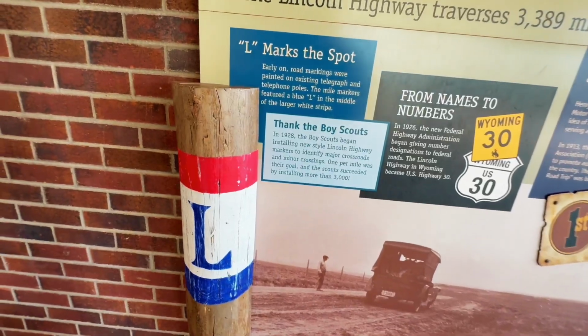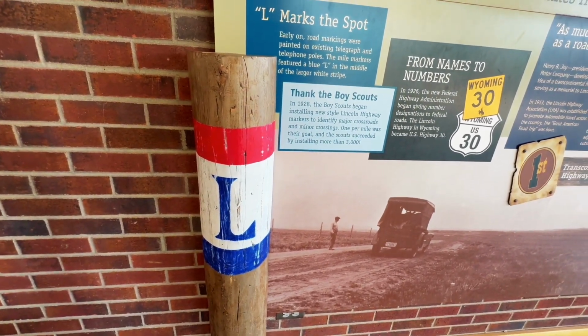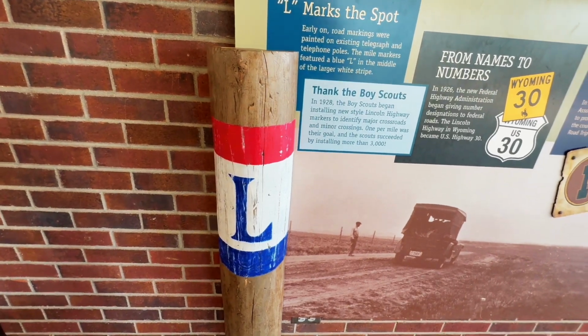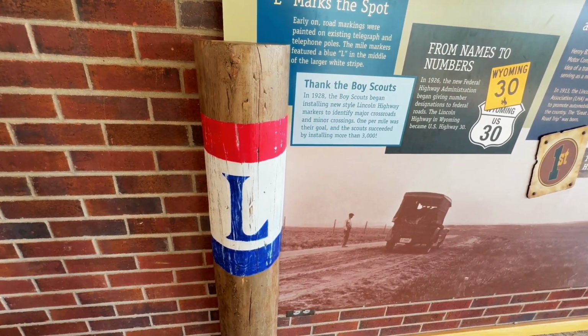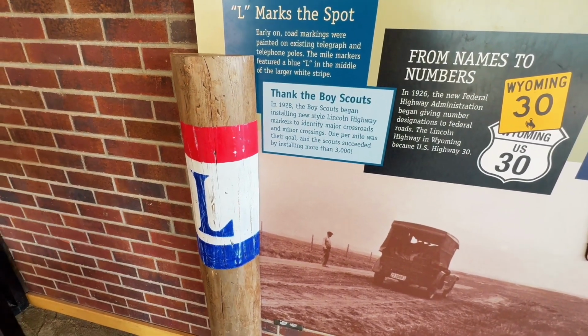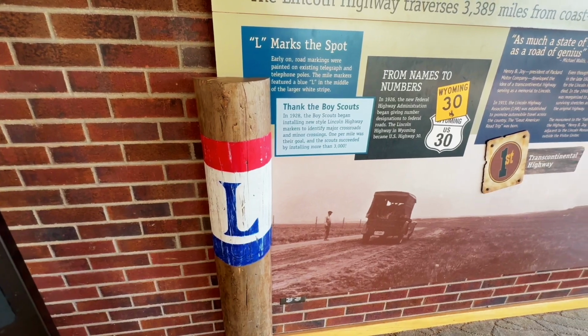I thought this was one of the cooler facts. It says here, thanks to the Boy Scouts in 1928, they began installing all of the Lincoln Highway signs, and they were marked with this L. And they would mark them on all major crossings and minor crossings, and there was one per mile was their goal, and they succeeded in installing more than 3,000 of these.